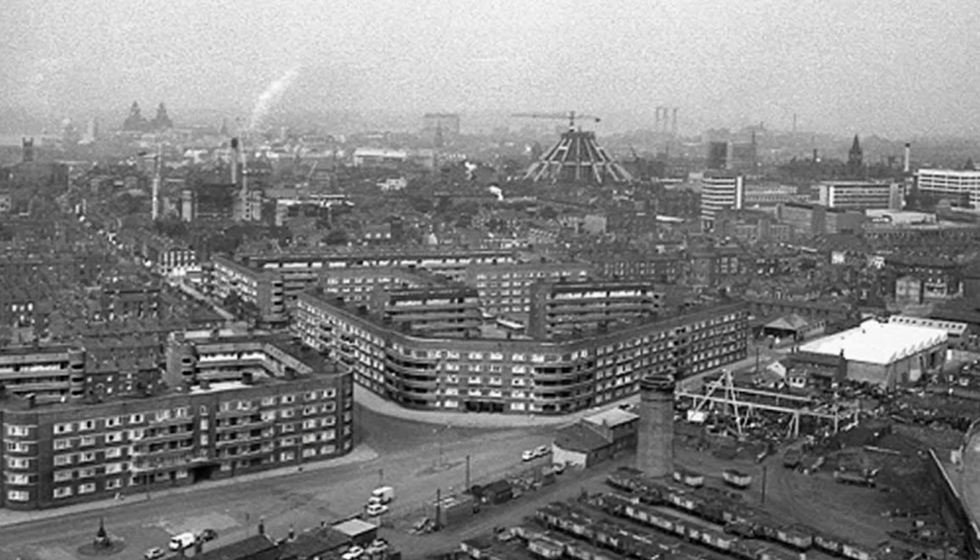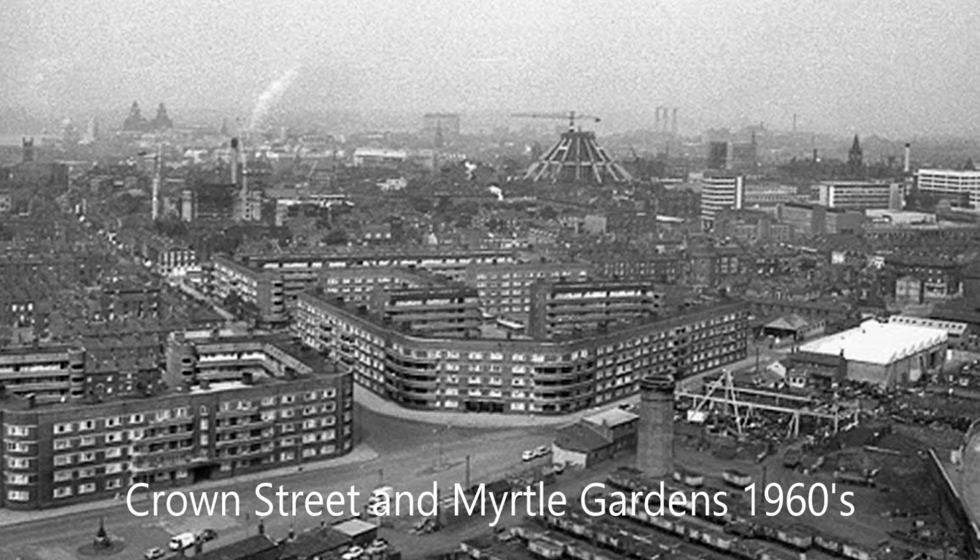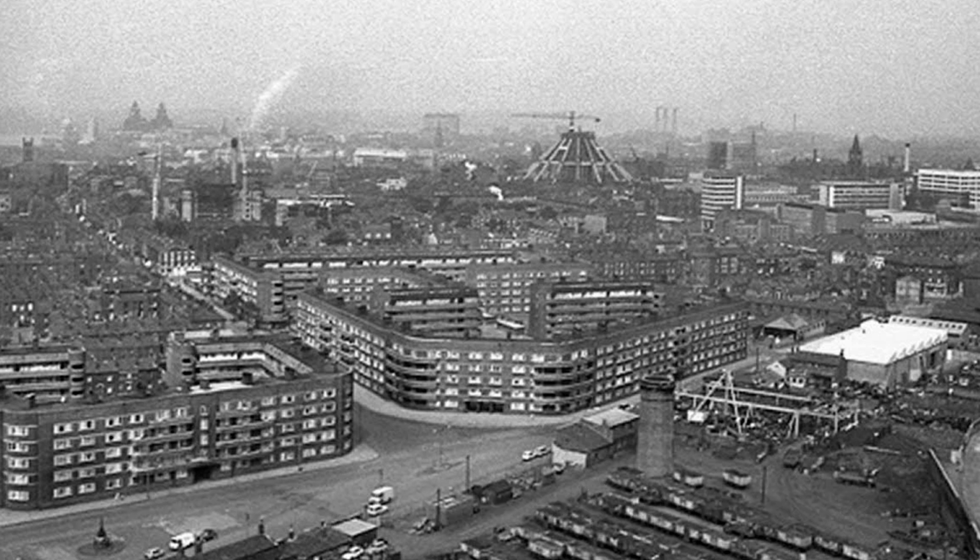This aerial shot, again found on the internet, shows Crown Street in the 1960s. You can see the ventilation shaft in the bottom right hand corner. The Metropolitan Cathedral hasn't yet been completed, so it's prior to 1967.